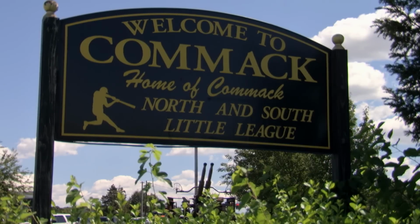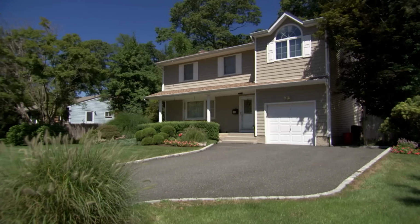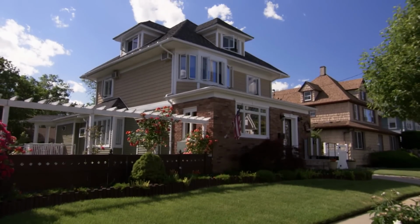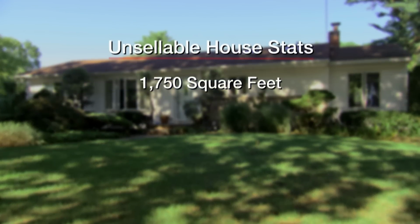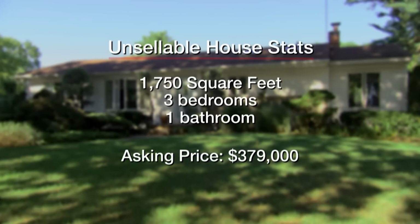We're in Commack, New York, an upscale suburb with boutique shopping and great restaurants. Houses in this community sell quickly and fetch top dollar for square footage. But this one's still on the market. This house has 1,750 square feet of space, 3 bedrooms and 1 bath. Listed at $379,000, it's been on the market for 8 months.